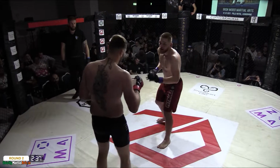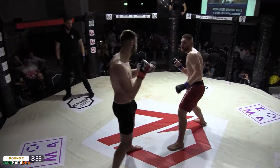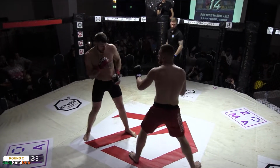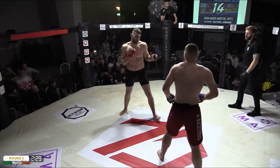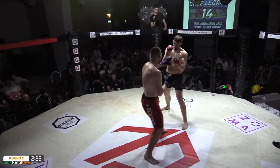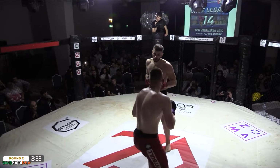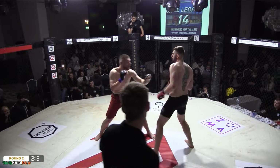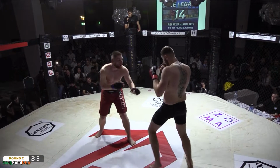Took a stiff jab there that really pushed his head back. Oh, nice right hand there. Lovely shot. This is the bobbing and weaving maybe becoming predictable. And as you say, Phil, just that little lean back, and if that's timed or distance closed in.